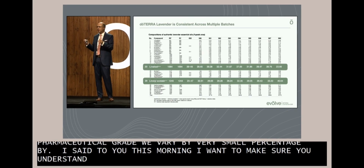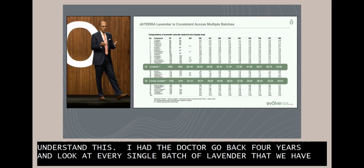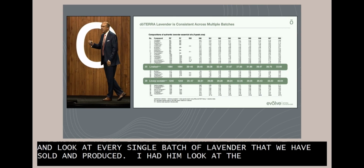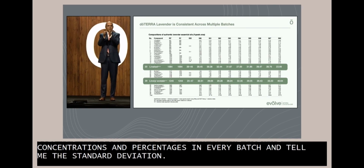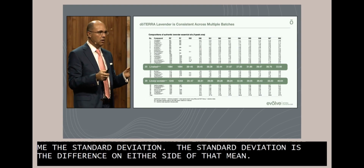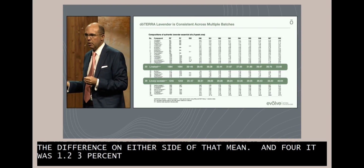I said to you this morning, and I want to make sure that you understand this, I had Dr. Prabodh Satyal go back 4 years and look at every single batch of lavender that we have sold and produced. I had him look at the linalool and linalool acetate concentrations, percentages in every batch, and then tell me the standard deviation. The standard deviation is the difference on either side of that mean. And for linalool, it was 1.23%.